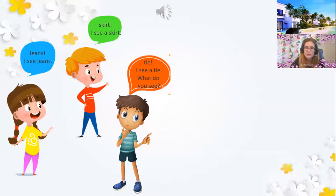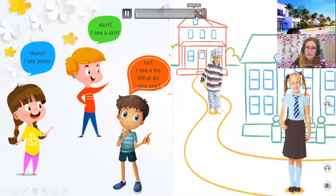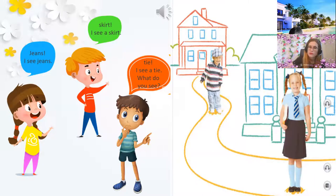Let's have a look. Unit 3, Clothes. Lesson 2, student book, page 23. Listen, point, and say. Jeans. I see jeans. I see a skirt. Skirt. I see a skirt. Good job. Tie. I see a tie. Your turn. What do you see? Okay, what do you see, Zoe?